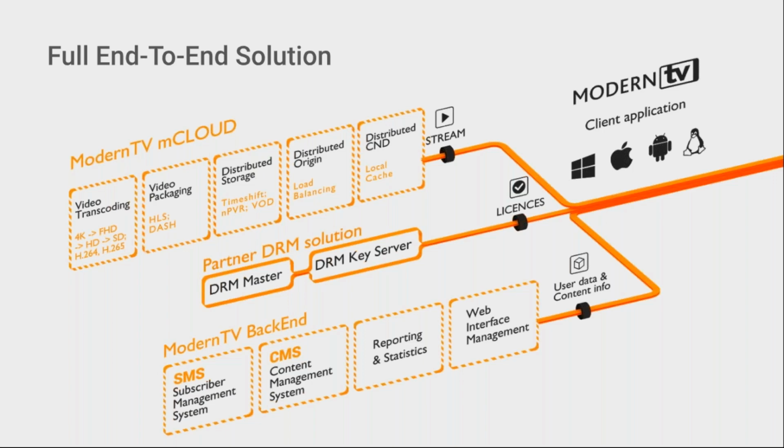So I will now describe the parts of the mCloud. Then we will move to the modern backend solution. And then I will show you some user interface from the client applications.